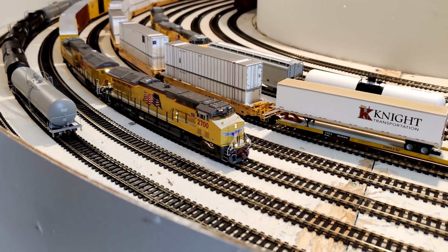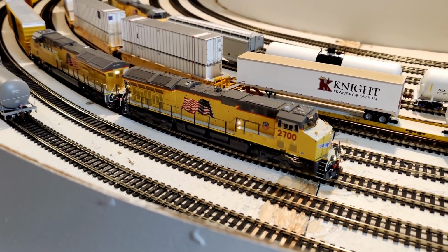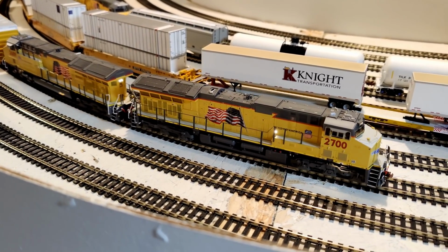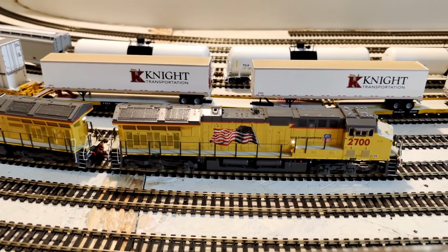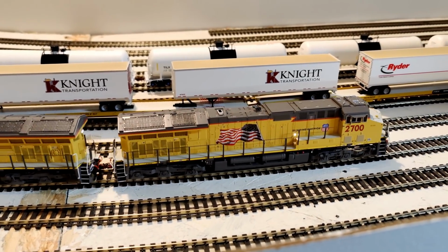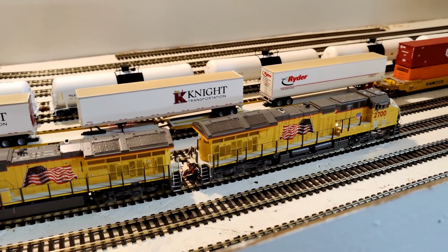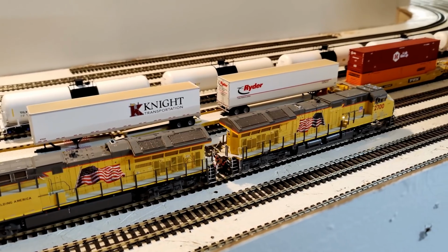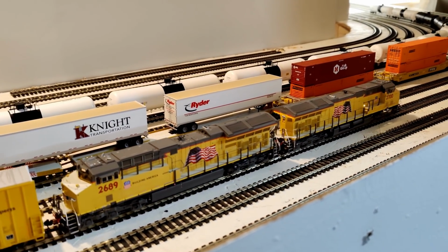Got these Tier 4 GEVOs. That's what the ET44AHs are. Got them about a month ago and really like them. Got some cool lights there. The light under the truck is really cool. The one on the steps there is a little bright. I have to see if I can tone that down a little bit.